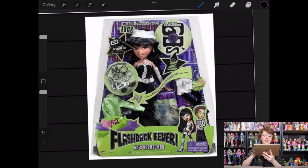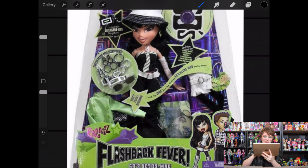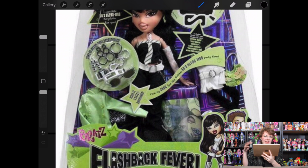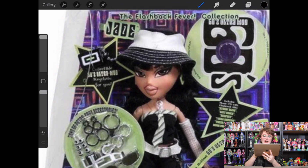Then we have Jade, who, spoiler alert, is definitely my favorite from the Flashback Fever line. She is the 60s Ultra Mod inspired doll, and I just think she is so fun. She looks like she just has plain black pants on. At least I can't see if there's any detail on there. But then she has this shirt that's got kind of a faux tie on it that I think is very interesting. And then the little sleeve that's fishnetted. I do like her makeup. I think the lined lips is kind of a vibe. Like, I wouldn't personally wear it, but she's rocking it way better than I ever could.